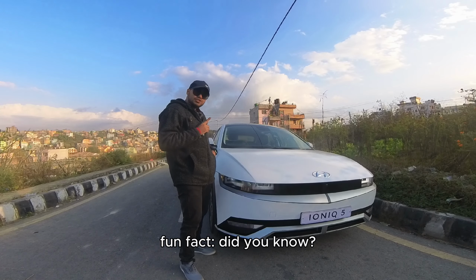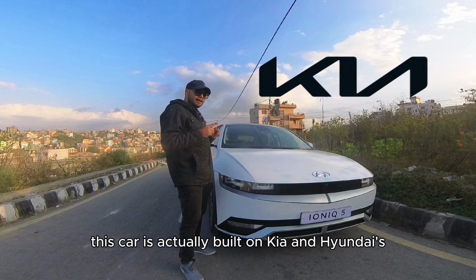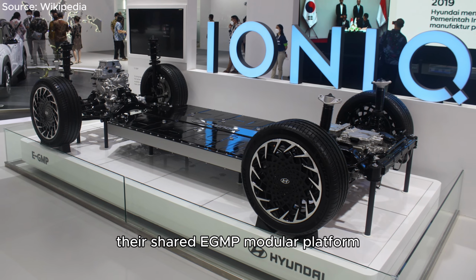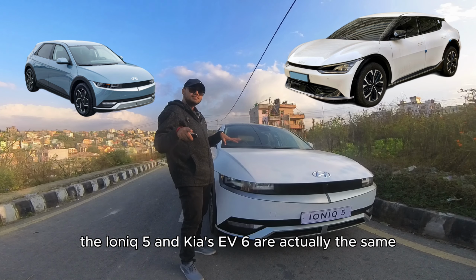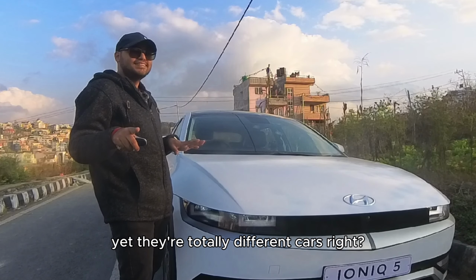Psst, fun fact, did you know this car is actually built on Kia and Hyundai's, their sister companies by the way, shared eGMP modular platform? So the underpinnings of this car, the Ioniq 5 and Kia's EV6, are actually the same. Yet they're totally different cars, right?